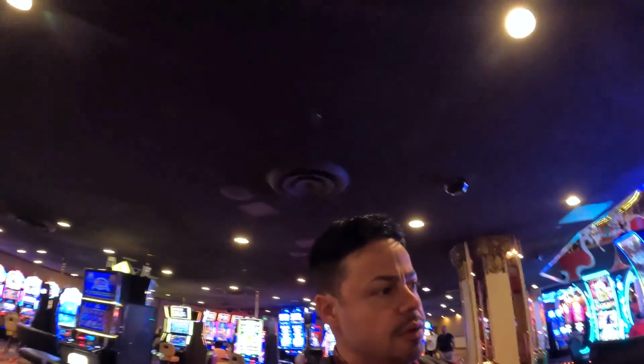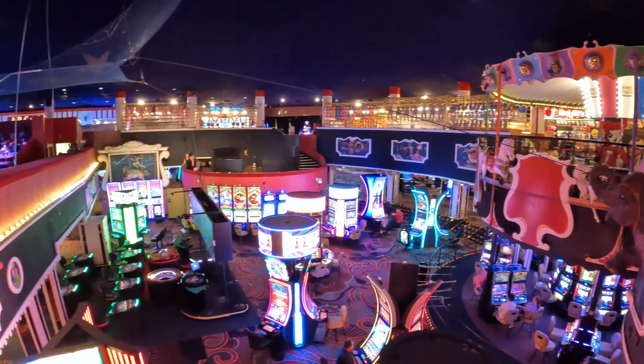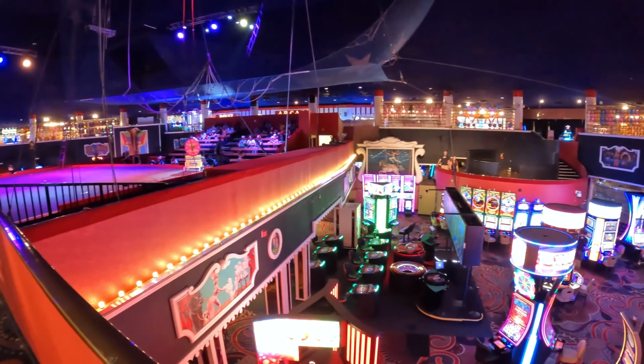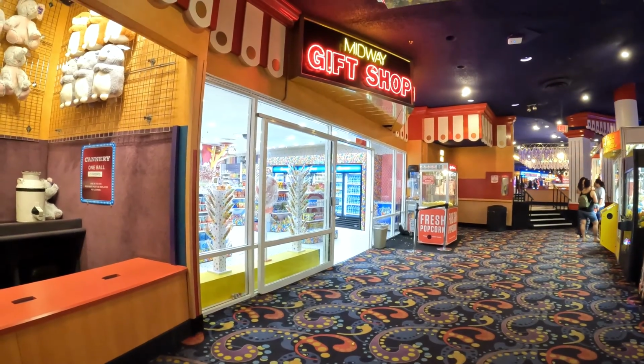Alright, so I think I found it, and the circus is actually right in the middle of the casino floor, which is quite interesting. And I believe he's upstairs, so we're gonna start heading down and see what's going on. Right around there is what they call Midway, carnival games, arcade, carnival food, just so much fun. The show is about to start. I see some clowns going around, so let's start heading that way.